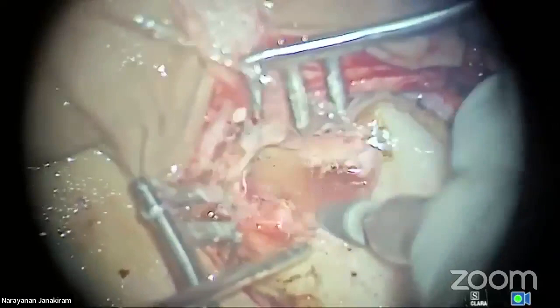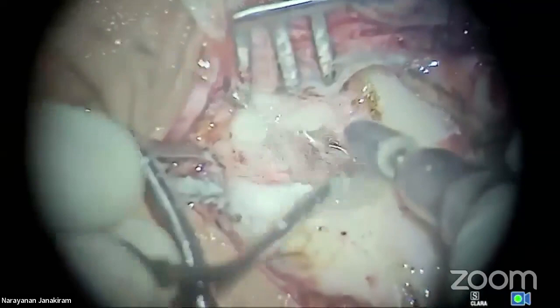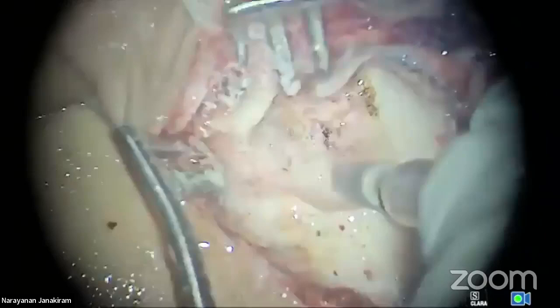You see here, you can collect the bone dust also, but now I'm not going to do it. I'm going to see how much extensive this cholesteatoma is. According to the scan, there was an extensive cholesteatoma involving the mastoid bowl. It is an extensive cholesteatoma.